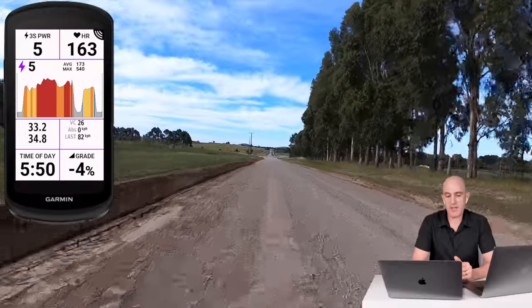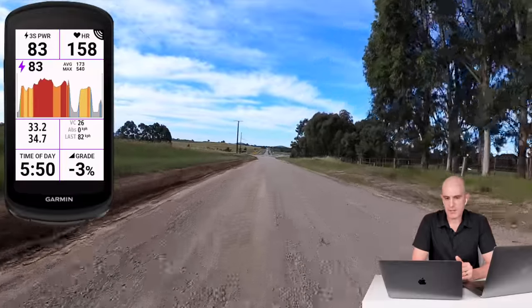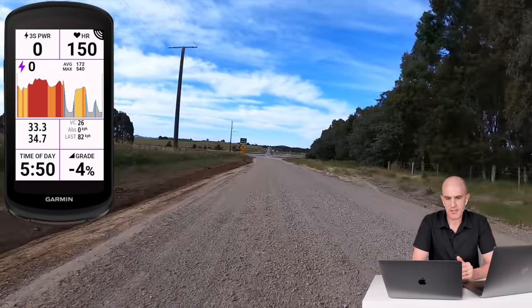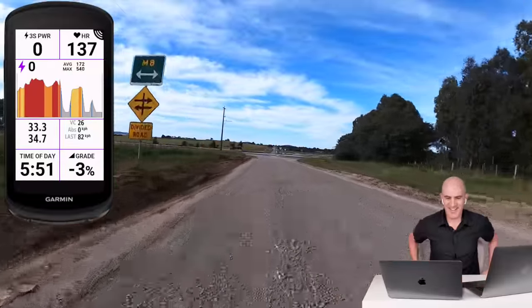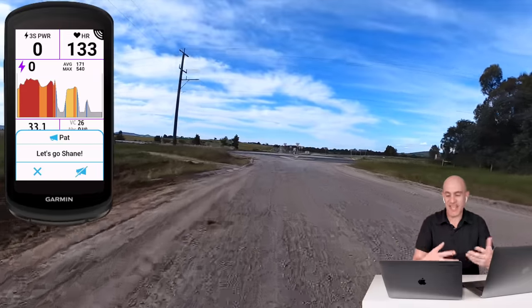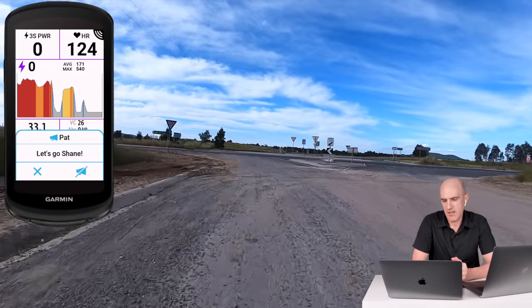Other things on the screen, we have my Bike Radar traffic, which has given me a vehicle count of 26 vehicles have passed me since I started the ride. Last one passed at 82 kilometers per hour. So other things that I cover on the channel, I actually use, and that's what I love about what I do. Anything I'm actually talking about on the channel or giving how-tos on, I use this stuff. I really do.